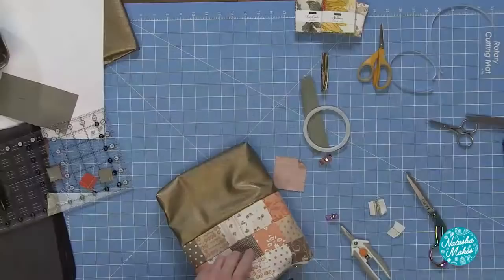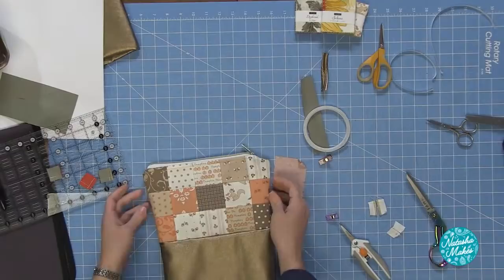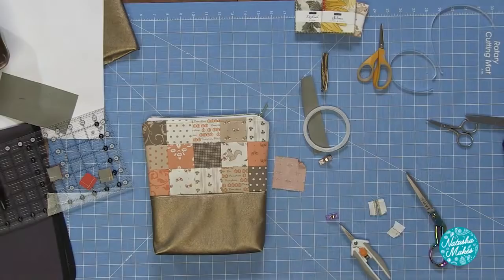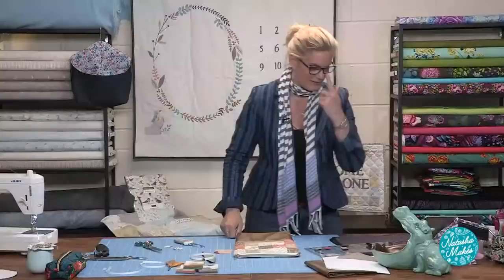So that is your quilted PU wash bag. That's it, done. Stuff it with whatever you like in there. That's it, there you go. So that is two demos down, one more to go.